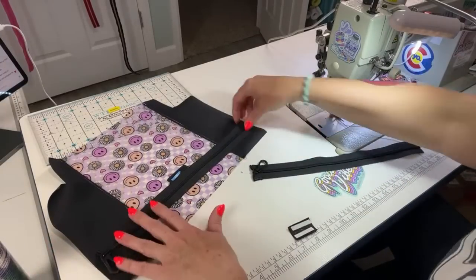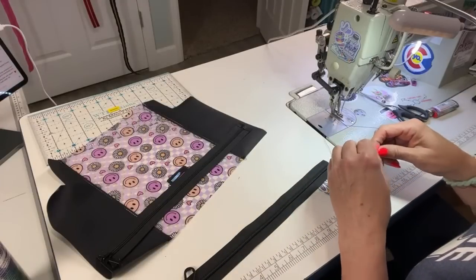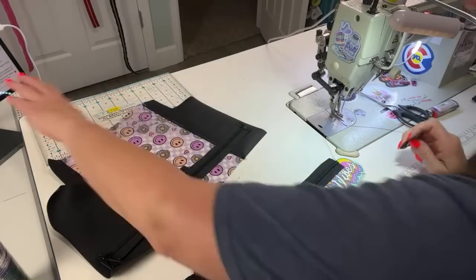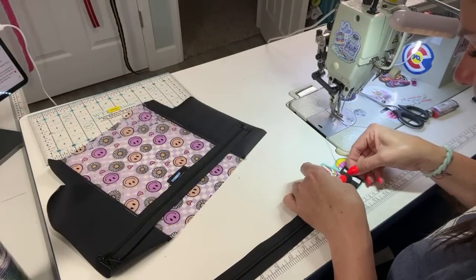All right, that may be too long. No, it'll be all right. I think it'll be okay. I like doing that with zippers on pouches so they open wider too. Yeah, Karen, it's my favorite.